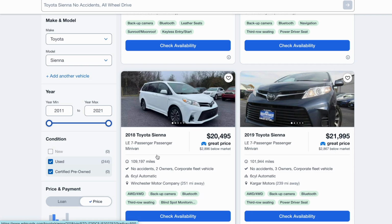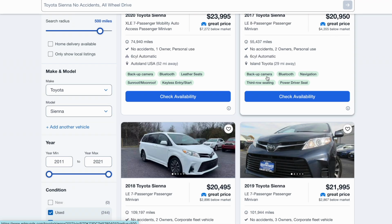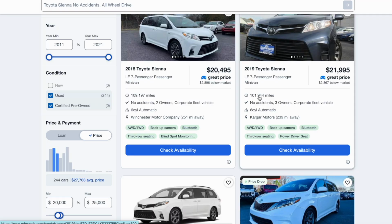2018, 109,000 miles. Seems a little high for mileage, especially when we had this 2017 that had half the amount of mileage. So even though this one's a year older, I'd still probably say this one is definitely the buy. I like to see mileage be consistent with the average driver. So like I told you earlier, the average driver is driving 12,000 miles a year. So to have a 2019, which is a 5-year-old car, have 100,000 miles on it, that means that person was driving well above the average miles per year. So just something to keep in mind.